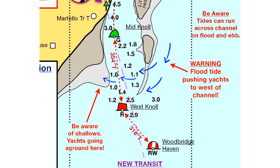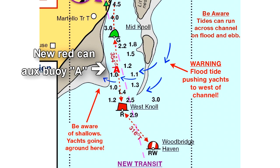To make it easier for skippers, there are two new navigation aids now in place. The first is an auxiliary buoy, a small port hand can midway between the West Knoll and the Mid Knoll buoys. Making sure you leave this new buoy to port when inbound will keep you clear of the shingle bank.